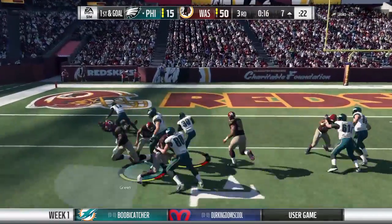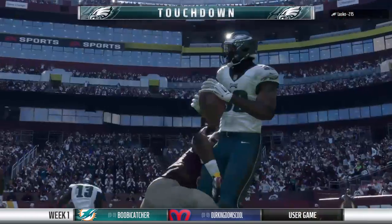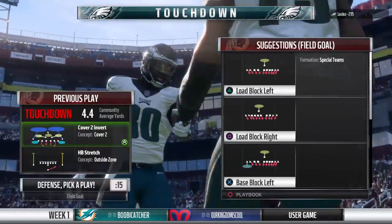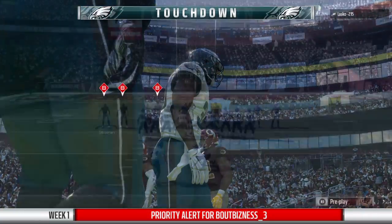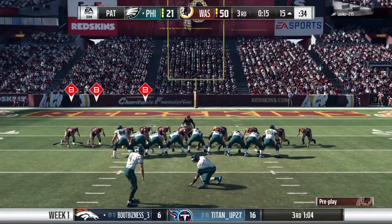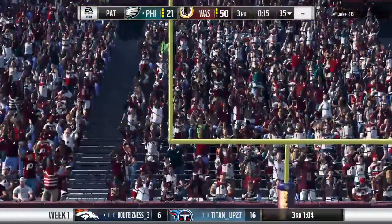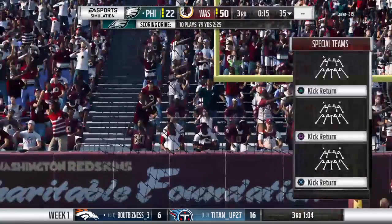Now a handoff as they run left side. And he is into the end zone. Touchdown, Philadelphia. A great play there. Taking it in from 7 yards away. And the Eagles are able to cash it in for 6. And that'll cut the lead down to 28.